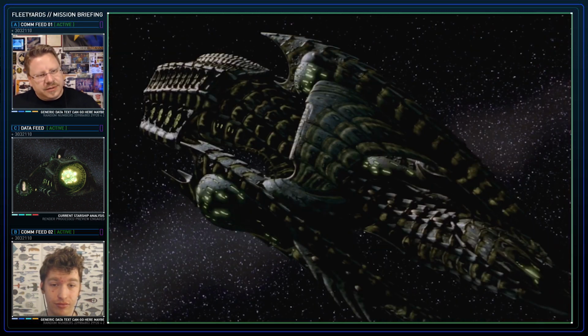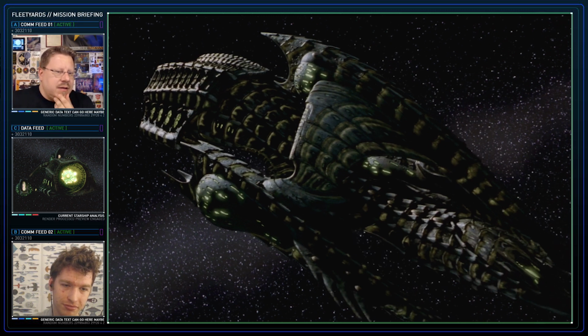Next shot is from, well, the back three-quarter view. Decipher this one. Yeah, no kidding, eh? Wow, it's so cool. I just have nothing but good things to say about this ship.